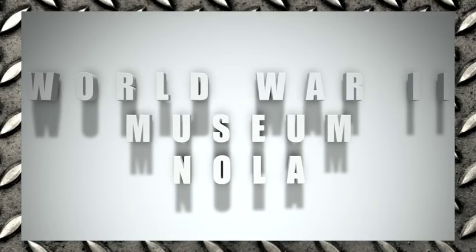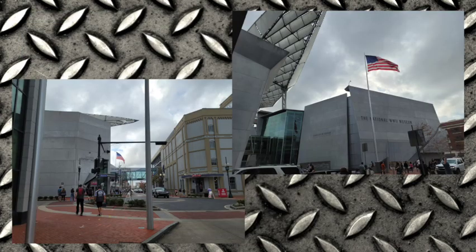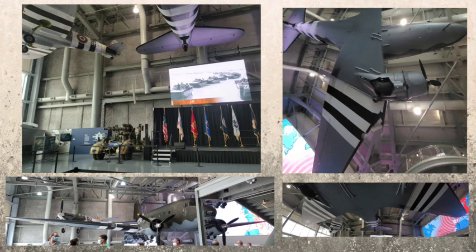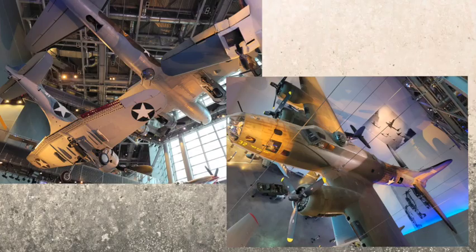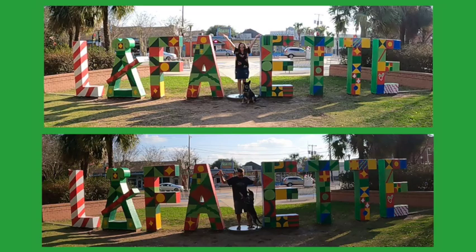The World War II Museum was one of our favorite things we did while visiting NOLA. One of my grandfathers was in the 11th Airborne during World War II. This is our favorite museum thus far, and we would recommend everybody to go see it. Our photos do not do it justice, and we did that on purpose so you could come experience the magic yourselves. Here we are being dorks at the Lafayette sign.